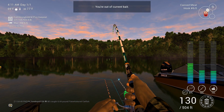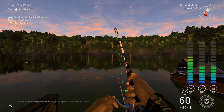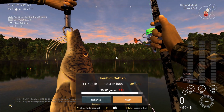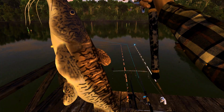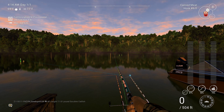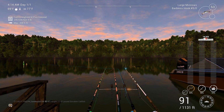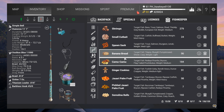That was the last of my Araku minnows, and this is off of canned meat. There we go, finally. We got us a tiger shovelnose cat, the Sorubim Catfish. It's the first different one for the night. Took long enough. We're almost at the end of the peak, about another 45 minutes and it'll be morning. Okay, I need to get that there. No tackle, that's why. Need to put some kind of bait on here. I don't think we've caught a flagtail crocodilus.